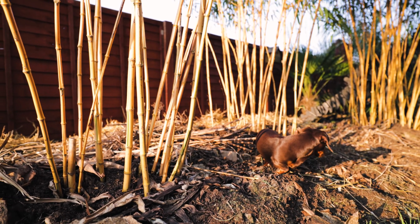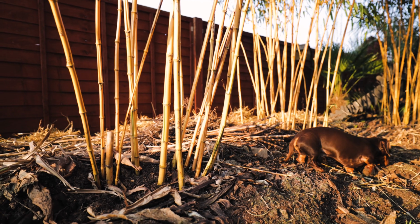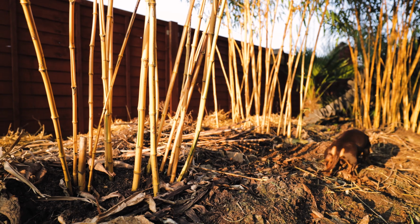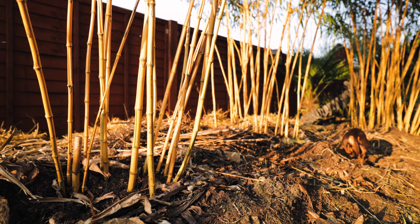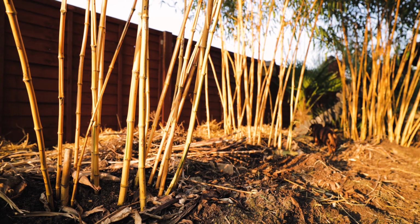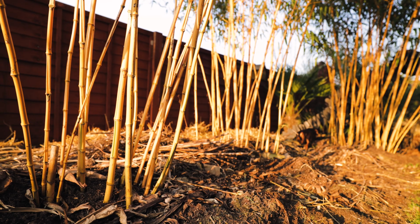Like I mentioned, I will do a video looking at all the different kinds of bamboo I grow in the garden, perhaps later in spring when they've started shooting up. But for now, I just wanted to point out, if you're looking at bamboos for the first time, then do a bit of Googling, do a bit of research, and make sure the bamboo that you're buying isn't A, going to take over your garden, and B, it's the right bamboo for the space you've got.